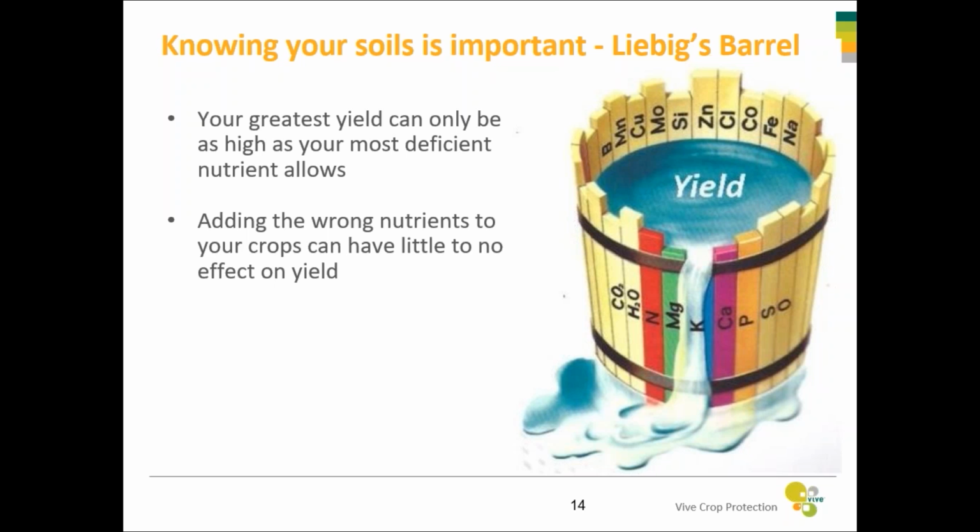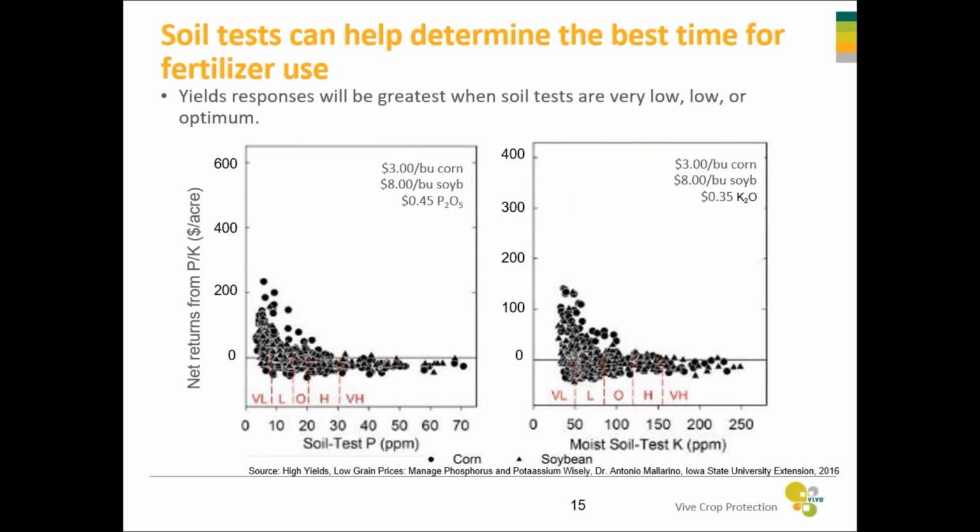To elaborate on that, you're going to get the greatest responses to starter fertilizers when those nutrients are deficient. In this study done out of Iowa State University, which was featured just a few days ago on No-Till Farmer, the largest net returns were found when phosphorus and potassium were very low, low, or optimum. Anything above that with high or very high levels of phosphorus or potassium saw only losses recorded at $3 corn and $8 soybean.